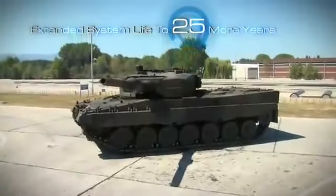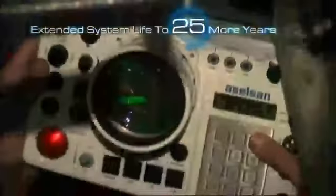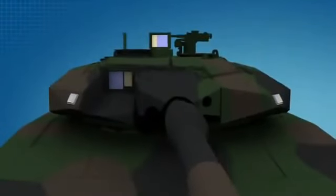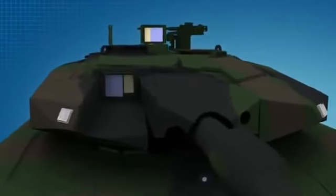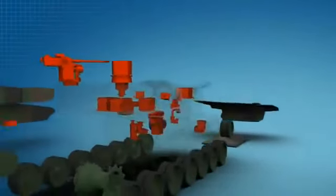Aselsan's MBT electronic, electro-optic and electromechanical systems are based on today's modern technology, and they will be the most up-to-date systems developed, tested and deployed on Leopard 2 MBTs. This will guarantee the utmost life cycle and the minimum life cycle cost to the extent possible. Although all these additional superior features are added to the tank, weight of the tank remains at the same level with Leopard 2A6, thus mobility of the tank is preserved.